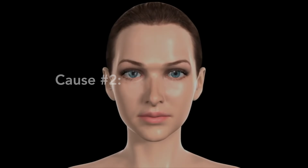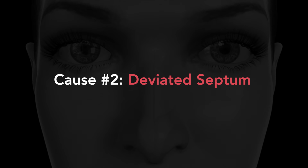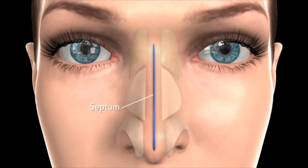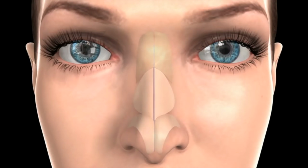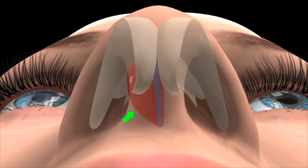If no allergies are present, anatomic issues may be what is causing a nasal obstruction. Normally, the nasal septum is a wall that equally separates the left and right nasal cavities. However, the septum may be deviated to one and sometimes even both sides, resulting in nasal breathing difficulties. Here, the septal deviation is denoted by the green arrow. Here is what a normal straight septum should look like.